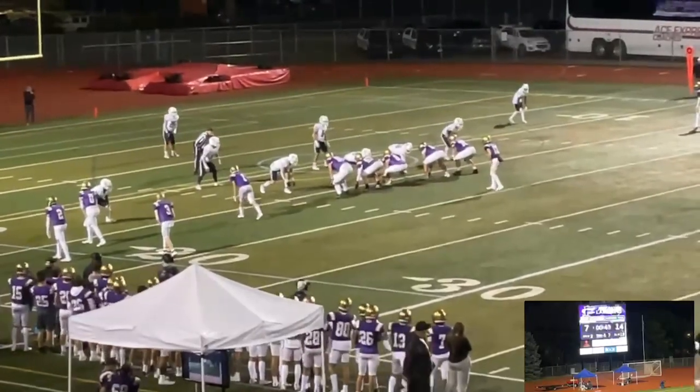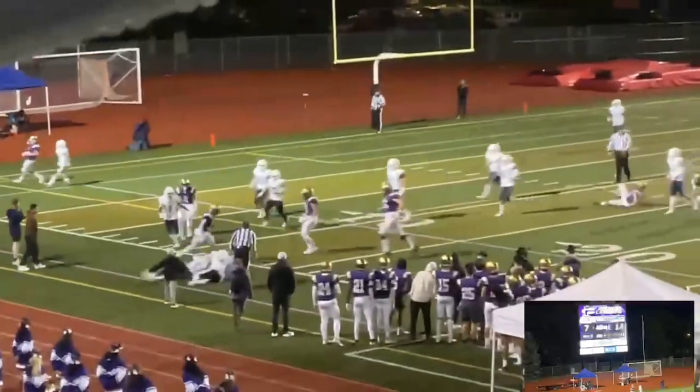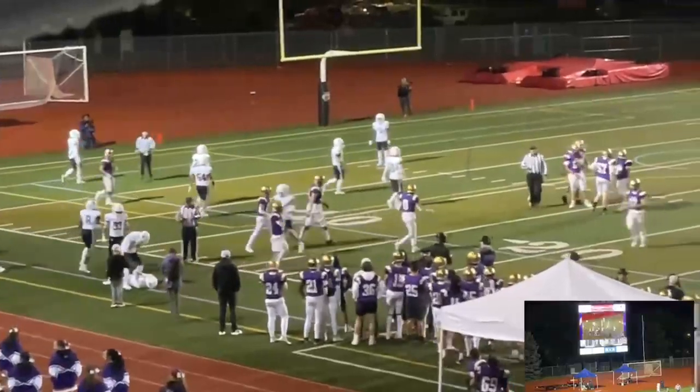Lambkins are going to take the snap. It's going to be a pass to McKeon. He's got a little bit of a lane, but he got knocked out of bounds. 39 seconds left until half.